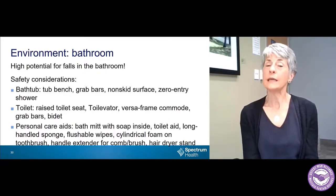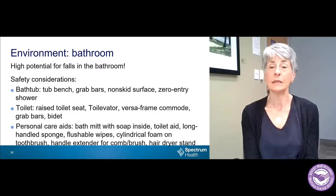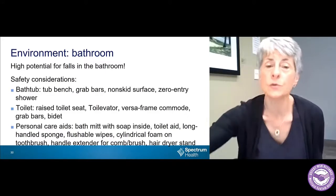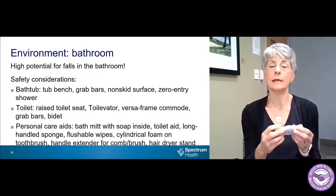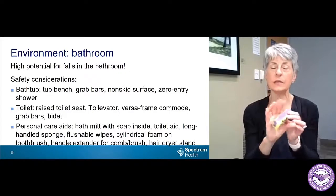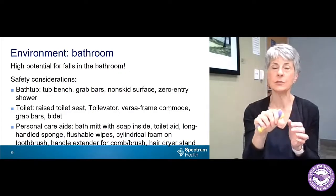People also use long-handled sponges to extend their reach. Flushable wipes with moistened wipes can make cleanup easier. If you put cylindrical foam on a toothbrush, or on the handle of a comb or brush, anything building up the handle of anything makes it easier to hold on to.